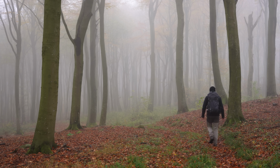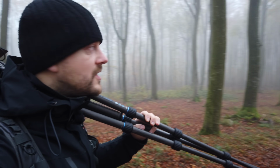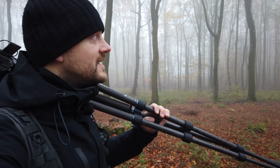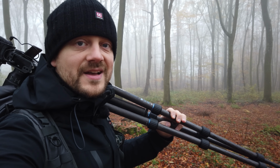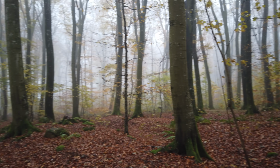So I've come out to this beautiful beech forest, you see here in the background, and it is so full of fog. It's just incredibly beautiful, incredibly silent, and you can hear raindrops. Oh, well, it's not raindrops, I think. I don't know. Coming down through the trees.